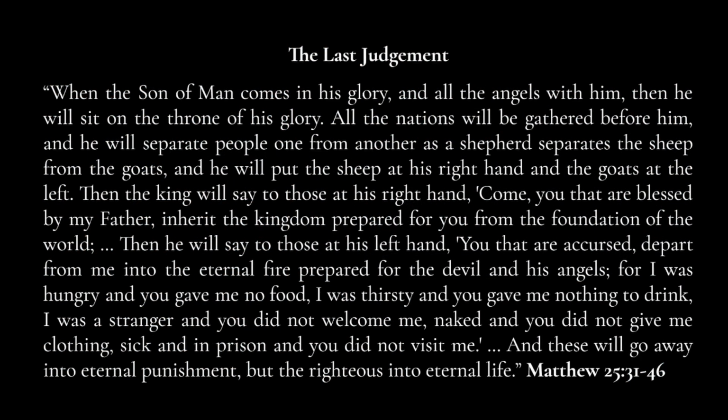When the Son of Man comes in his glory, and all the angels with him, then he will sit on the throne of his glory. All the nations will be gathered before him, and he will separate people one from another as the shepherd separates the sheep from the goats, and he will put the sheep at his right hand and the goats at the left. Then the king will say to those at his right hand, "Come, you that are blessed by my Father, inherit the kingdom prepared for you from the foundation of the world."